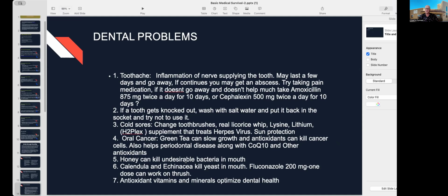Green tea is helpful for periodontal disease, and CoQ10 and other antioxidants are helpful. Calendula and echinacea kill yeast in the mouth, but fluconazole is in the kit, which can be used for that. Antioxidant vitamins and minerals optimize dental health.